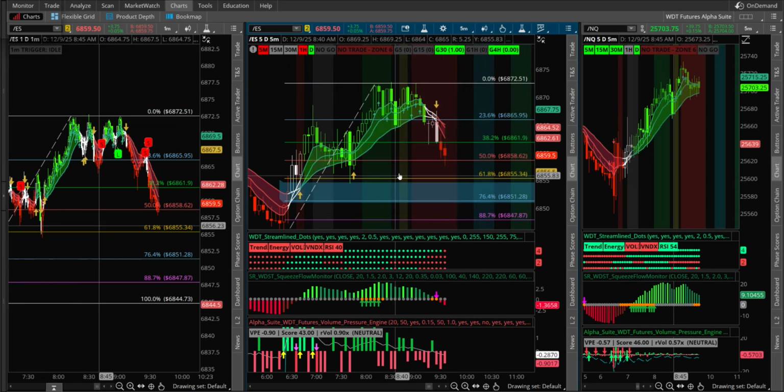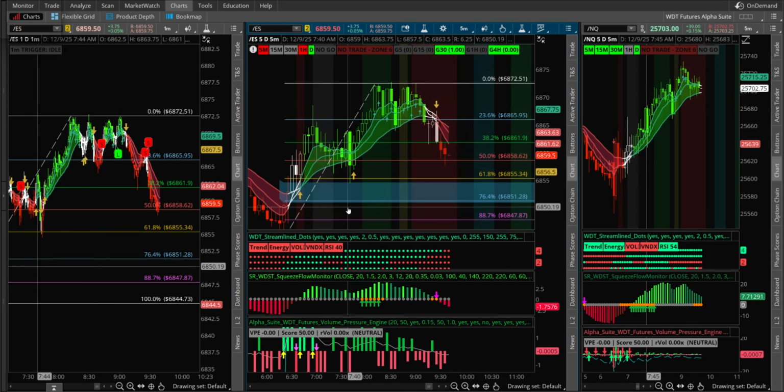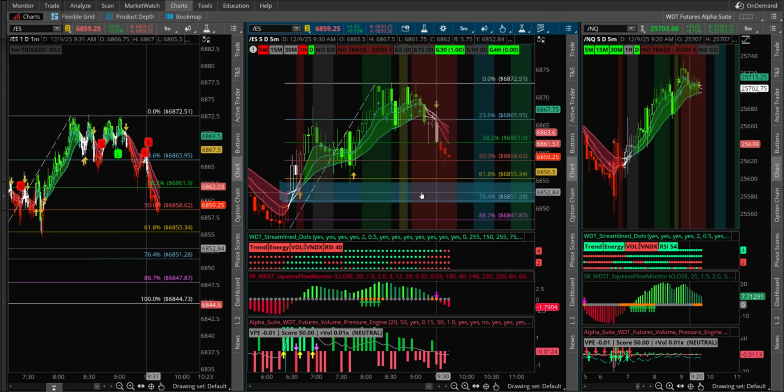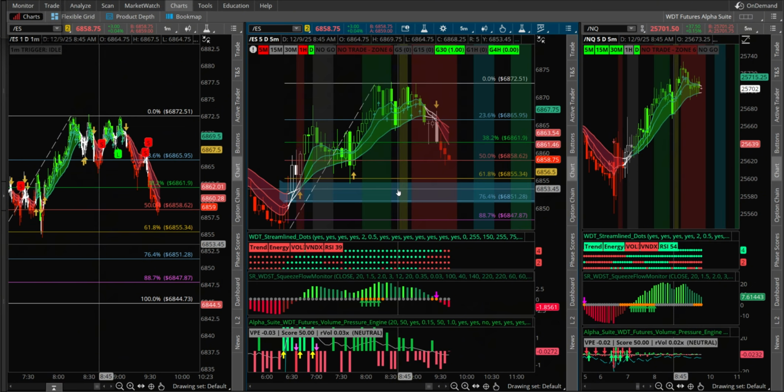Today I just want to give you a quick recap of what's happening for me in the market. Some people ask me about this box, the blue box that you guys see over here. This is my pre-market zone. Very easy to use, very simple. There's no complications about this.